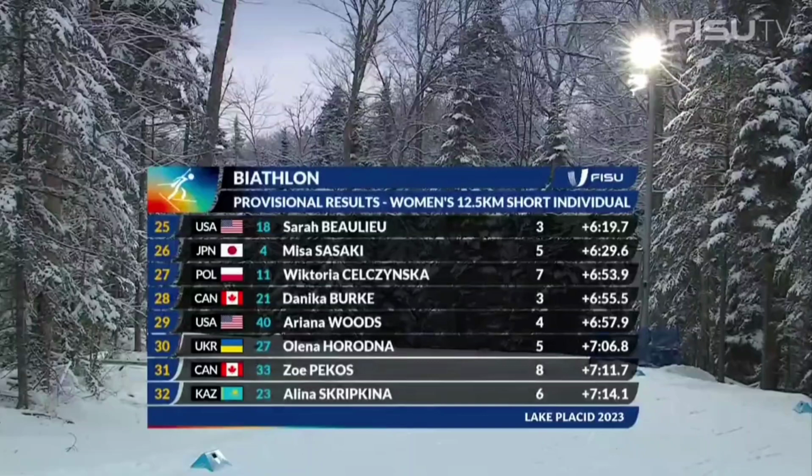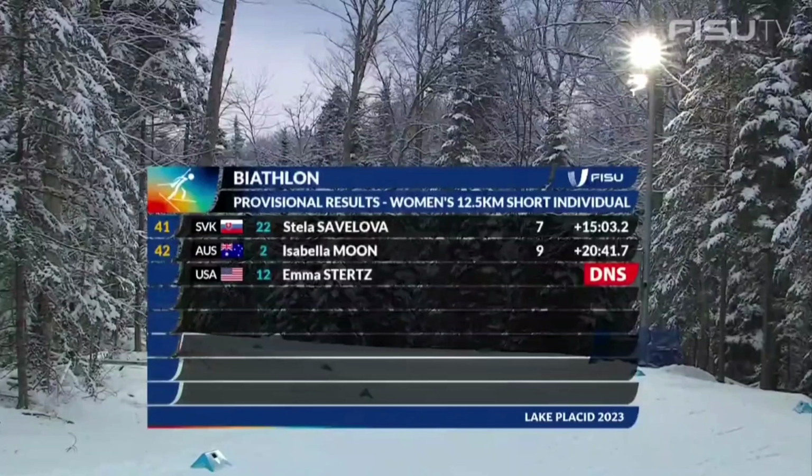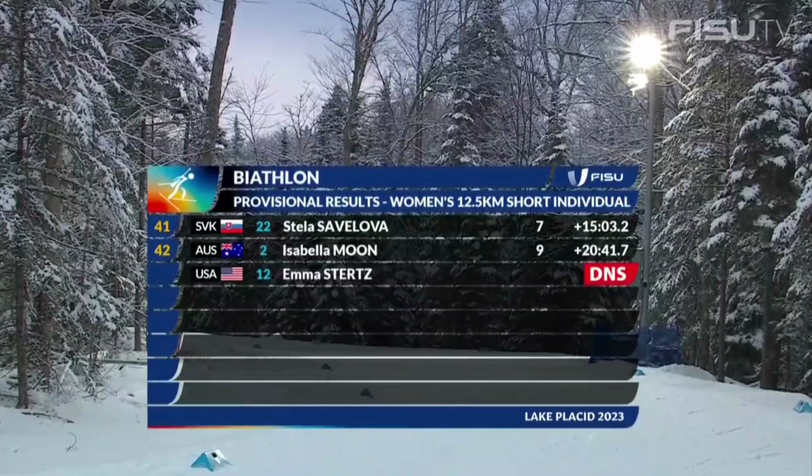As we go down the rest of the leaderboard, you can see the score there on the right-hand side is the number of targets missed. And you can see some of the biathletes missing up to 10. And that's a lot of time penalty to put onto your time.